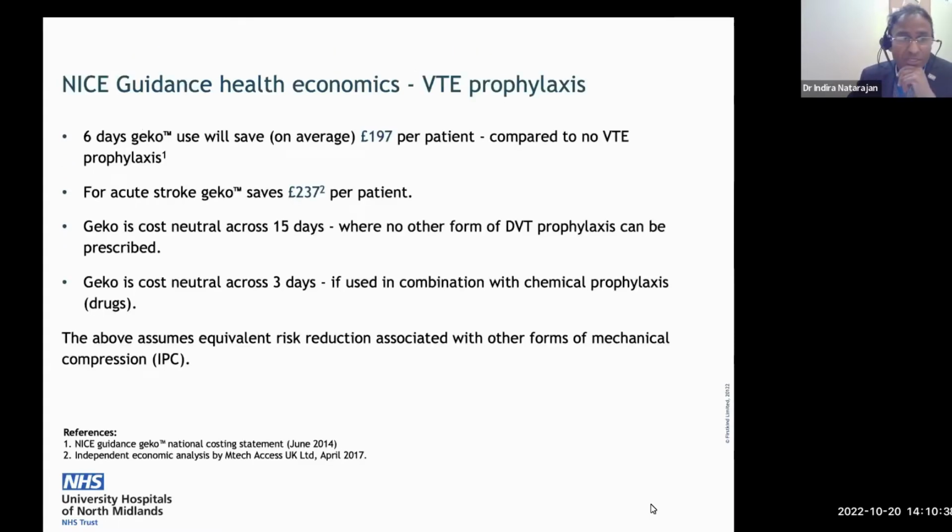So there are restrictions. The NICE guidelines' health economics said that 6 days of Geko use will save 197 pounds per patient. Geko is cost neutral across 15 days, and cost neutral across 3 days if combined with chemical prophylaxis, that is drug.